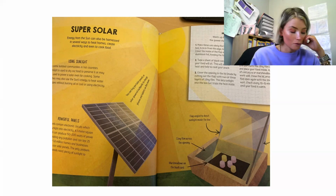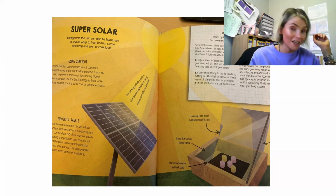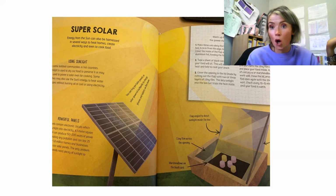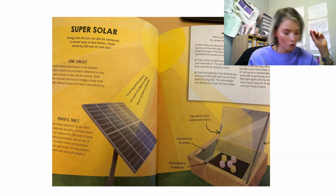Powerful panels. Solar panels contain electronic circuits which convert sunlight into electricity. A 1 meter square solar panel can produce 150 watts of power without creating any pollution at all, and it can last for over 25 years. Over 1.8 million homes and businesses in Australia use solar panels, and we know why solar panels are best used there: because it's a lot sunnier than it is in this country.